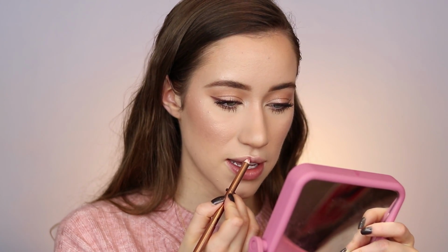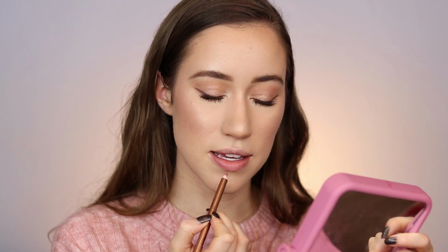So I'm just going to overline them a little bit here and here, and then as I come down, make sure that it connects to my natural lip line. And already you can kind of see it made my lips look larger than they are naturally, but it's not too much, you know? So last year, Charlotte Tilbury came out with the matching lipstick, so I've been loving wearing the matching lipstick with the Pillow Talk lip liner. It's perfect for every day, and I just really feel like it's gonna be one of my favorites this entire year, so I'm gonna apply that right on top.